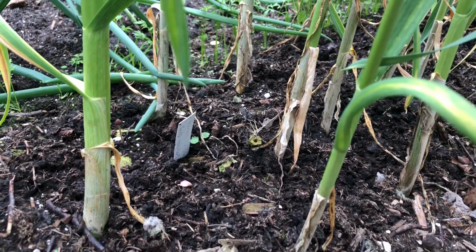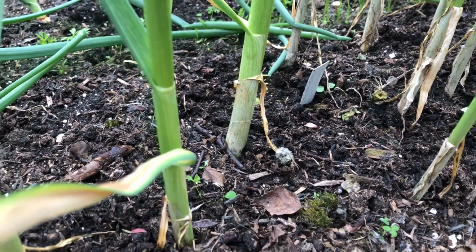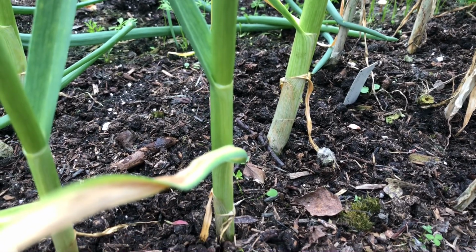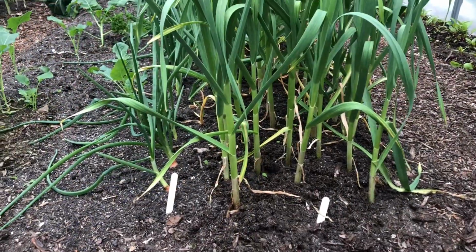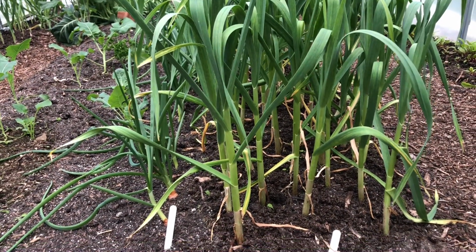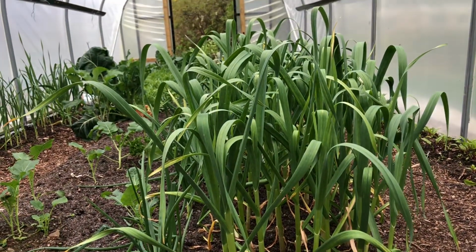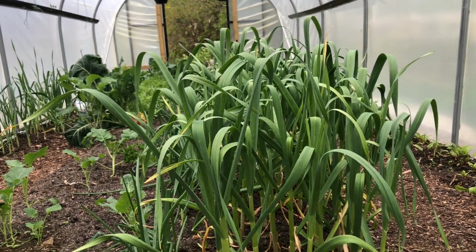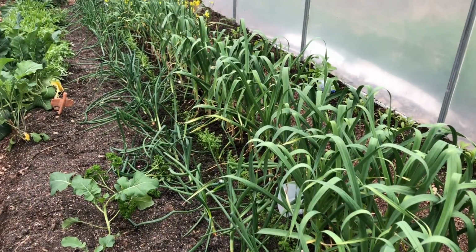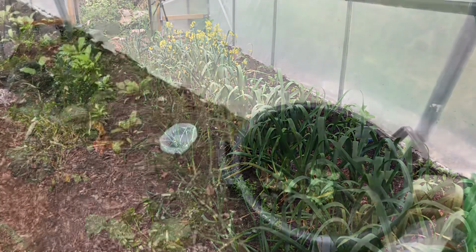I'm growing two different varieties of garlic. One was saved from last year's garlic cloves, and the other one was shop bought. And actually, the home saved garlic cloves are doing a lot better than the shop bought one this time. Both varieties are hardneck, so it's more suitable for growing in our northern conditions.